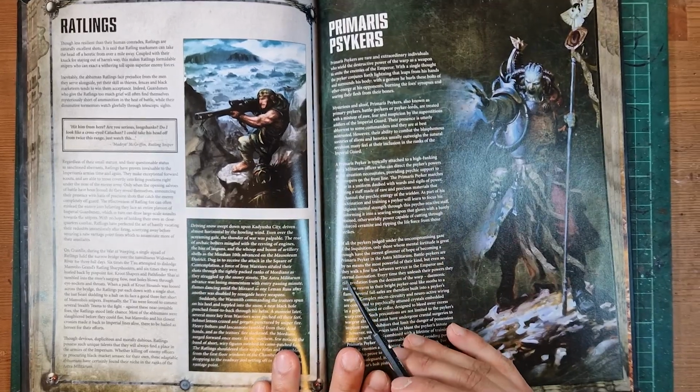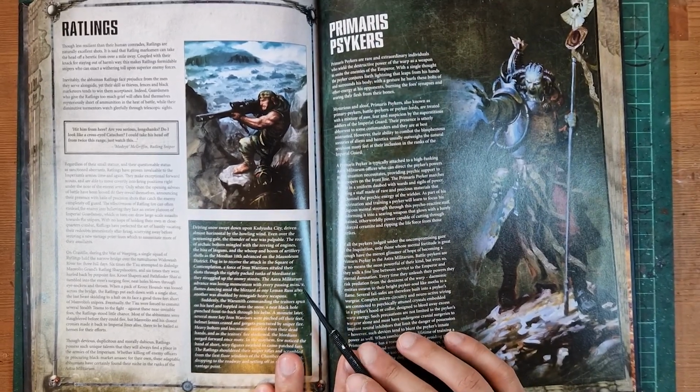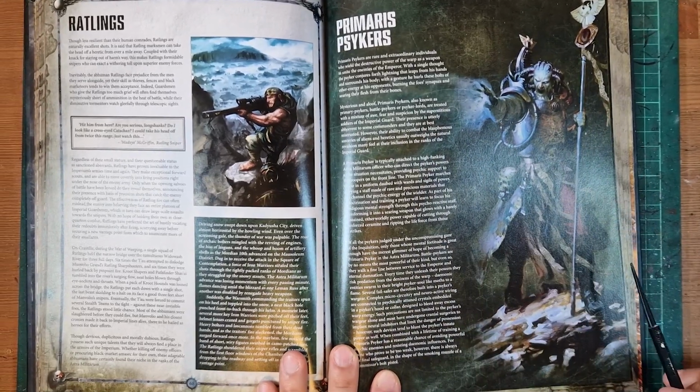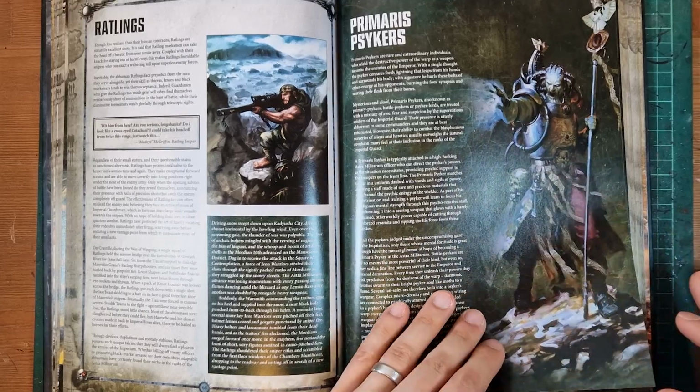Ratling snipers. The metal miniatures are still in use today and don't look too bad, actually. The Ratlings. Primaris Psykers. Again, still in circulation. Their rules are pretty good today.